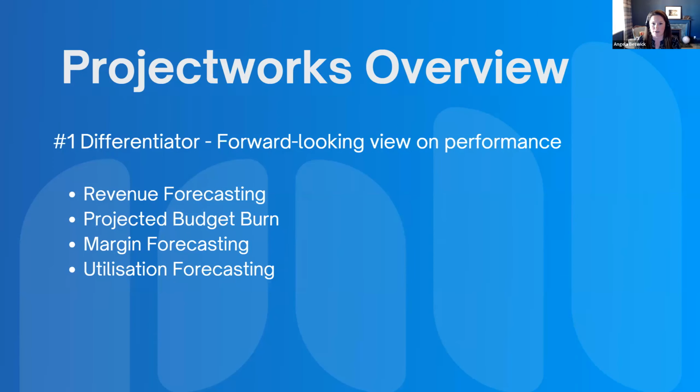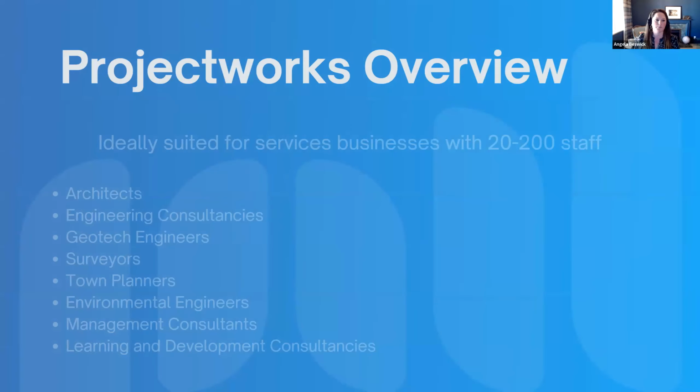We also look at the margin. So looking at the margin into the future, where am I going to finish the project? What is my margin going to be at the end of the project? So not just the here and now, but looking at the forecasting of that margin too. And then finally, the utilization. How am I going to be utilizing my staff on these projects? And for all of you in the room here, for accountants and bookkeepers, that's really important to help your clients really understand what they're forecasting to do rather than just what has happened in the past. So that's our key differentiator, which Lauren will delve into as part of the demo.